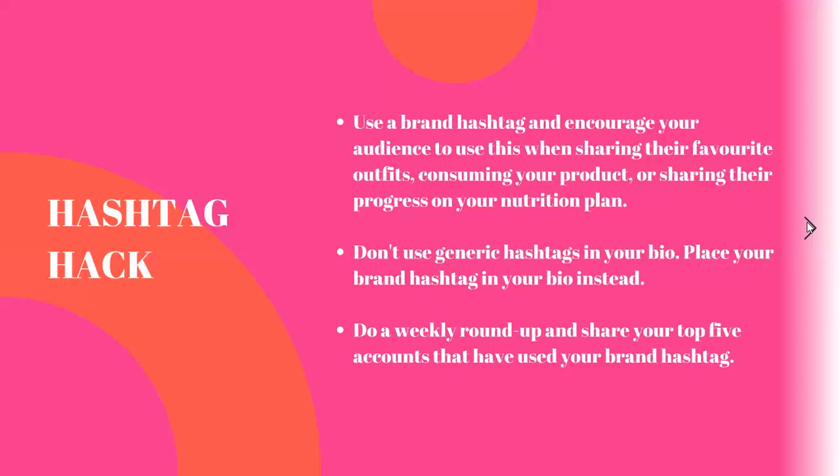Why not create a brand hashtag that is unique to you and your business and encourage your audience to use this when they're either sharing some favorite outfits, perhaps if they bought some clothes from your shop, or if they're consuming your product, grazing platters, or even if they're sharing their progress on your nutrition plan. This is a really good way for you to build social proof, the genuine connection, the like, know, and trust factor, and so much more.